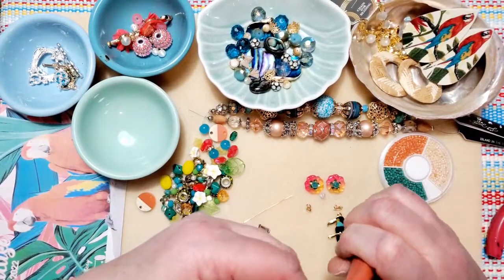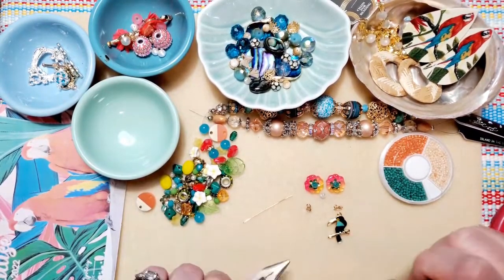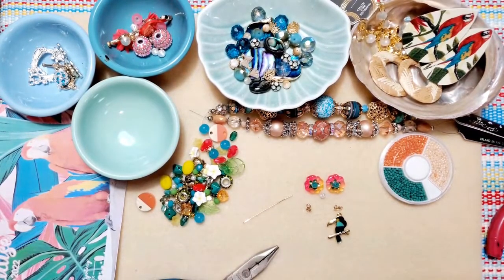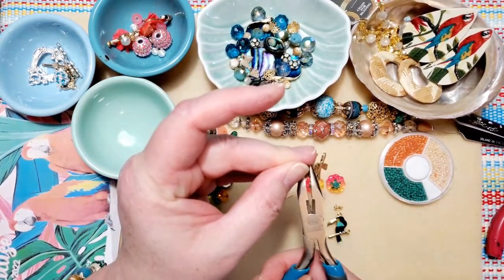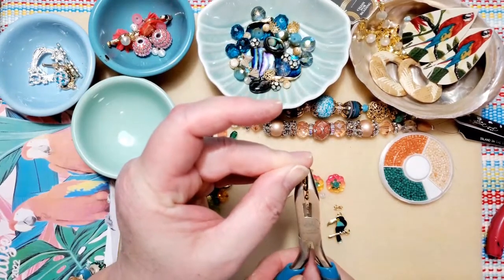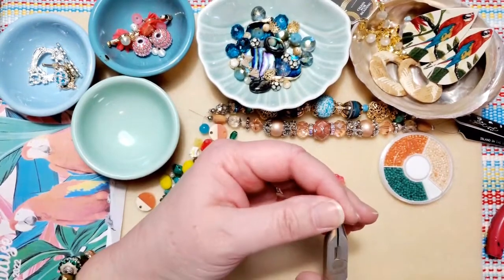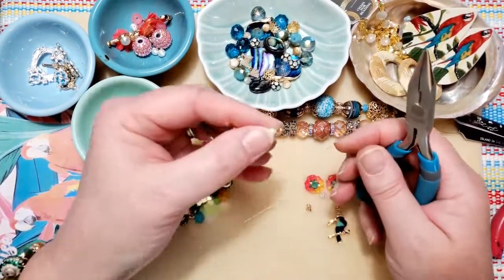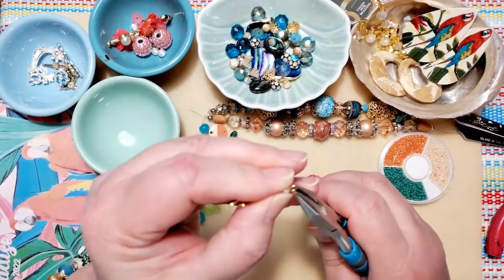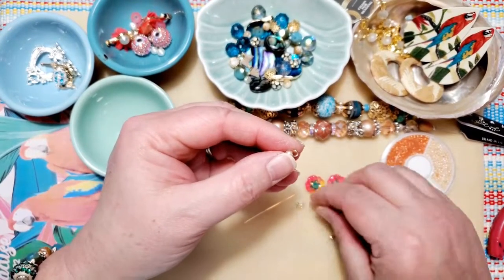All right. Don't want to bend the wire too much, but I'm just making sure they're straight. And then my loop came open a little bit, so I'm just making sure I close it so that my toucan doesn't come off. There we go. And now we are going to open the top loop and add the chain.